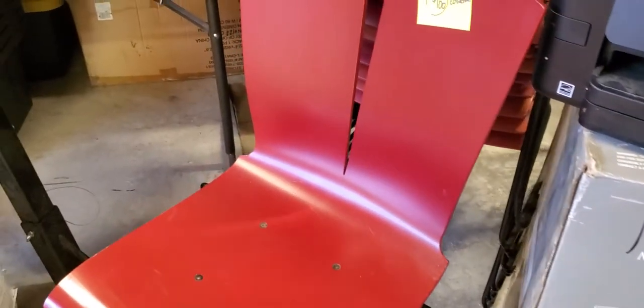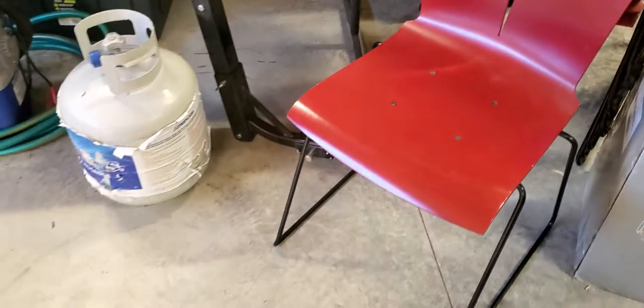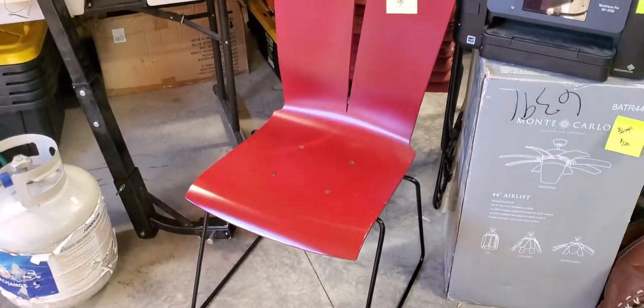Then these chairs, these are made by Falcon. We've had a lot of good use out of them. There's actually 12 of them. So some of them are dark, dark red.